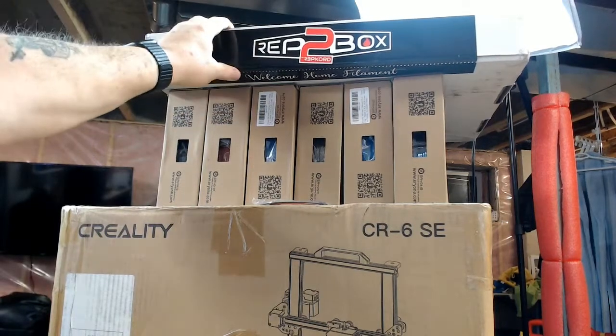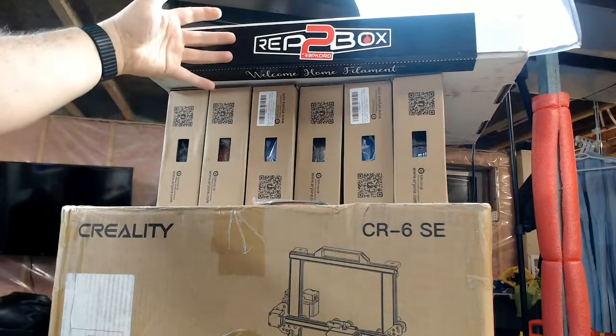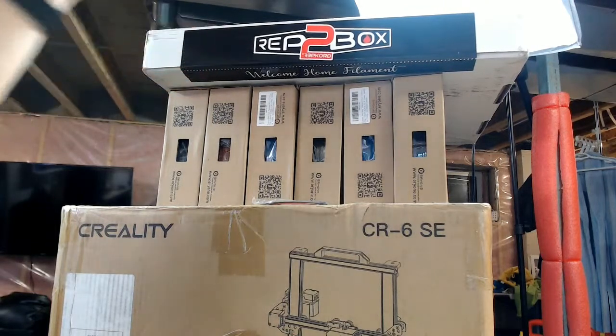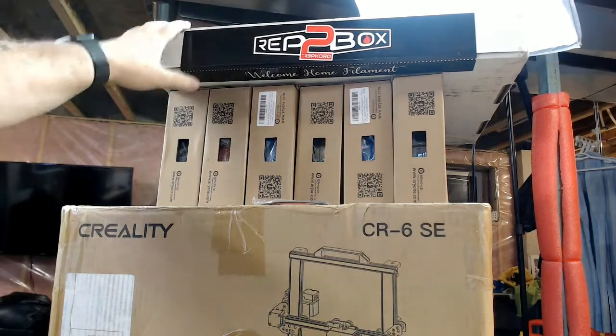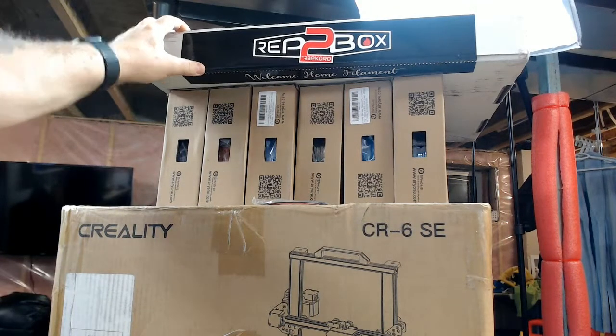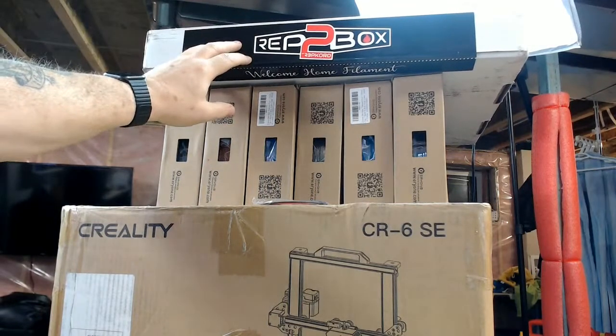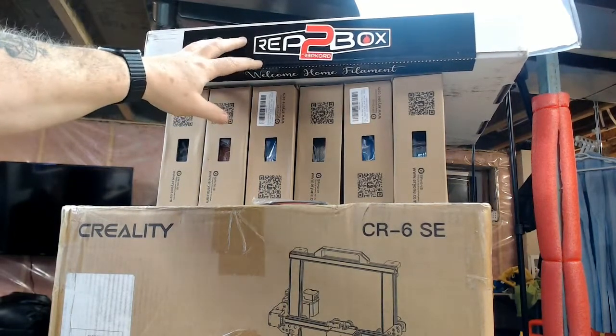So once I get this Rep Box built, we're going to throw some filaments in it. Then we're going to figure out where I'm going to mount my Palette 2 Pro, and I'll probably run it on my Prusa i3 MK3 back in the back there. And we'll get all this stuff working in conjunction. But first we got to get this Rep Box 2 built. So that's option number 2.